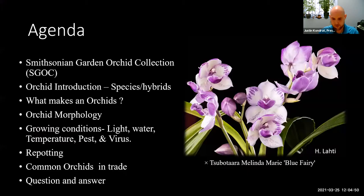Okay. So there again, for the agenda for this talk, I'm going to go over a little bit about the Smithsonian Garden Orchid Collection. And then a quick introduction about orchids, species versus hybrid, and also what makes an orchid. And then a quick orchid morphology, so there again, the parts of an orchid plant. They're a little different from other plants that you may be growing or have seen in your gardens or out in nature. And then also the growing conditions, whether the light, the water, the temperature, then pests, and then also virus.